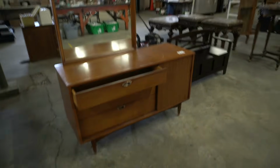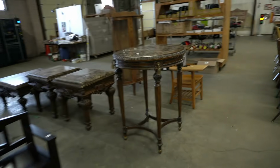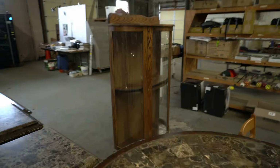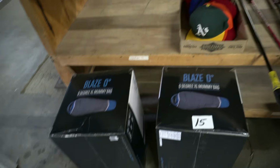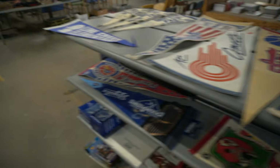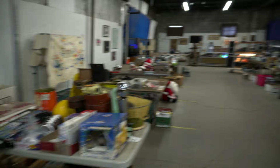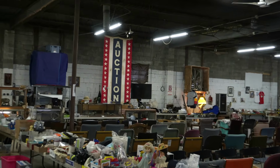Some furniture pieces for the baker or hooker. Mid-century piece, little bench. Look at these, super fancy. Got these brand new backpacks in the boxes. A couple of nice sleeping bags. More stuff over here. More sports stuff here. Looks like more starting lineups over here. All sorts of cool stuff you can see coming up in this week's Kansas City Thursday night auction.